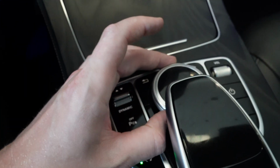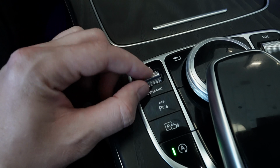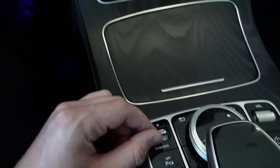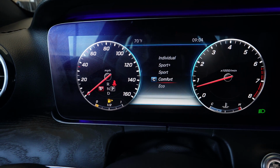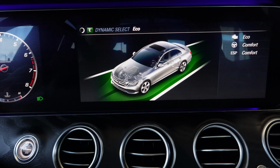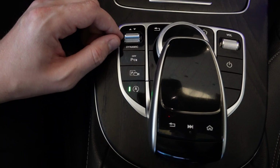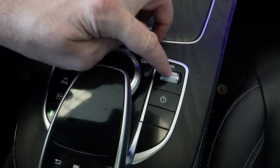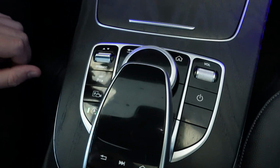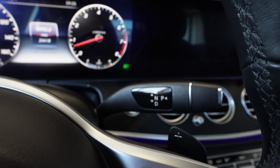Also have this dial here you can turn and then push down to select. Also got our dynamic select switch here, so you'll switch between different sport modes, which will affect how the vehicle performs for you out there on the road. And also have parking cameras you can access. We've got volume controls, turning off the display. And we have our shifter.